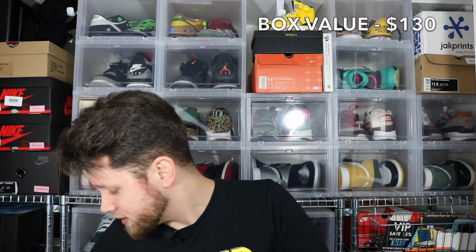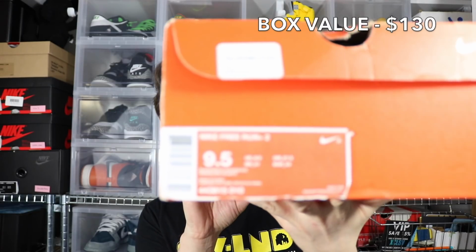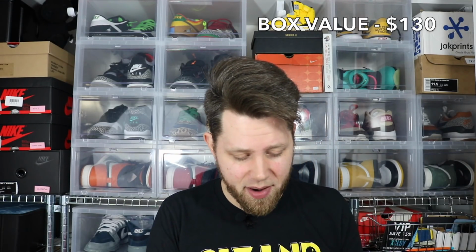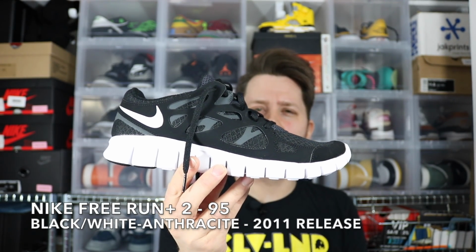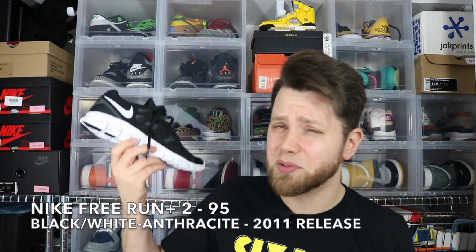A lot of orange boxes in here. This first orange box is a Nike Free Run Plus 2, size 9.5. And that's exactly what it is. It's a basic, probably worn once. This is a black colorway with a white midsole. It's actually pretty clean, not gonna lie. It's really lightweight. I don't know why I'm doing this.